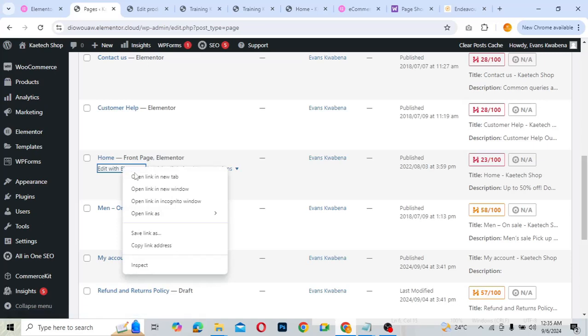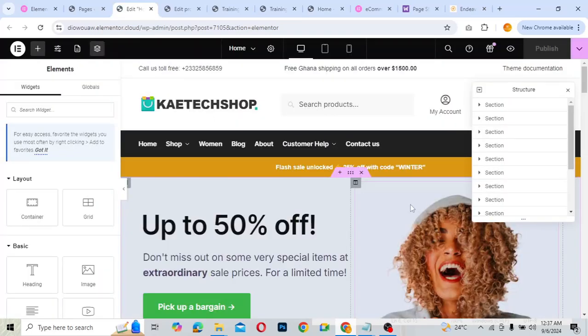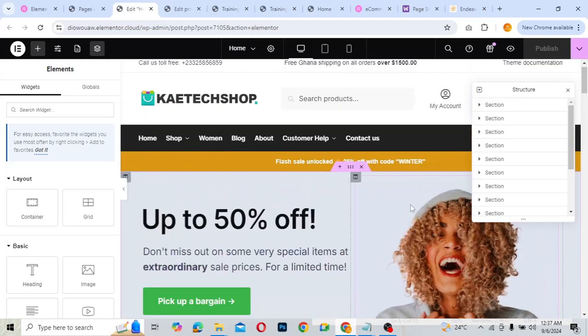So I'm going to just right click and open in a new tab, because I want this tab to still be open, and then I wait for it to open for me. All right guys, so this is Elementor, and this is how it looks.